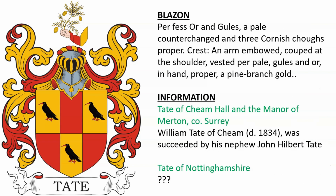Same coat of arms for Tate of Cheam Hall and the manor of Merton in County Surrey. There was William Tate of Cheam, who died in 1834. He was succeeded by his nephew, John Hilbert Tate.